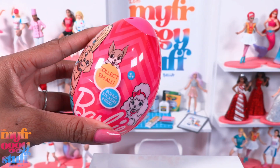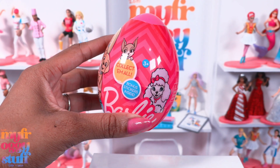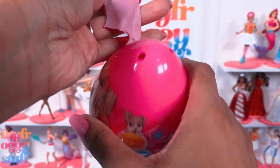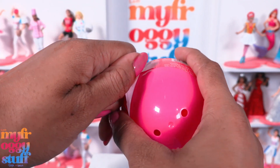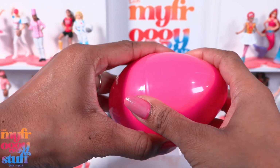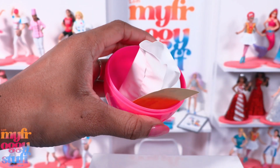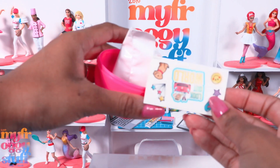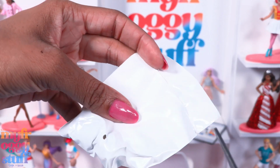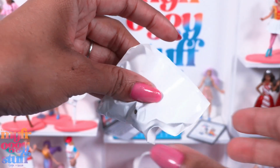I don't know. I have a Barbie Pets surprise egg from forever ago. I wanted to get one of the new ones, but they're all like fantasy animals, and I really didn't want that. I just want a dog or a cat, so we're gonna take our chance with this surprise egg and see what her new pet is. First thing, I have stickers. Yay! Here's the pet. These are flocked, so it will be fuzzy.